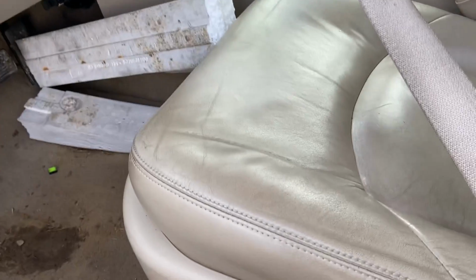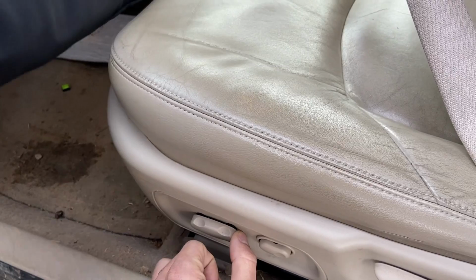Take our jump pack out. Yeah, I'll set the high idle here. Bring this down more.